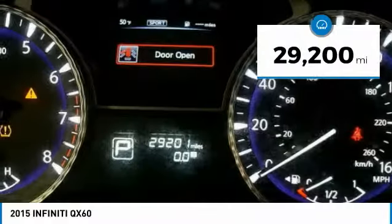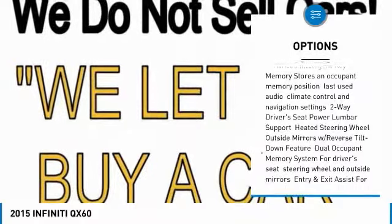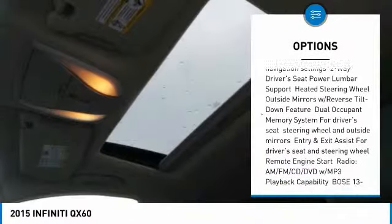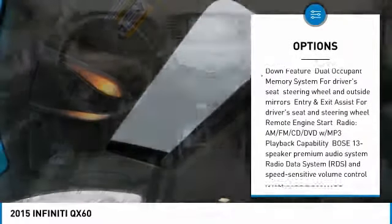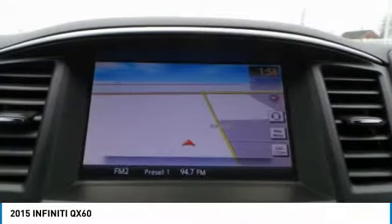Here are some of this vehicle's great options: power lift gate, power passenger seat, anti-lock braking system, steering wheel audio controls, all-wheel drive, Bluetooth, power steering, four-wheel disc brakes, aluminum wheels.